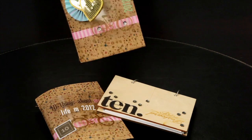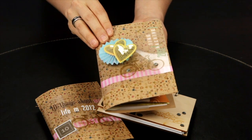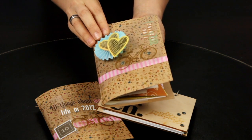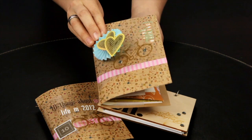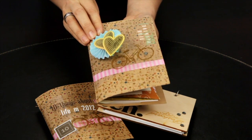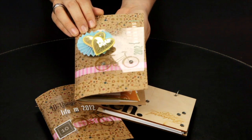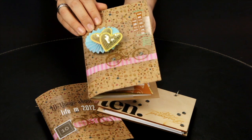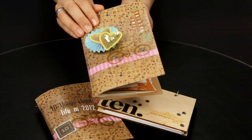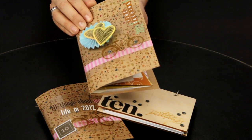In this example, featuring the Amy Tangerine Daybook Mini Album, also included in the National Scrapbook Day 2012 Daydreamer Kit from Scrapbook.com, I created a small mini using the elements included in the kit that document sort of a time machine for my life, things that are going on for me right now in 2012 that I might be able to look back on 10, 15, 20, maybe even 100 years from now.